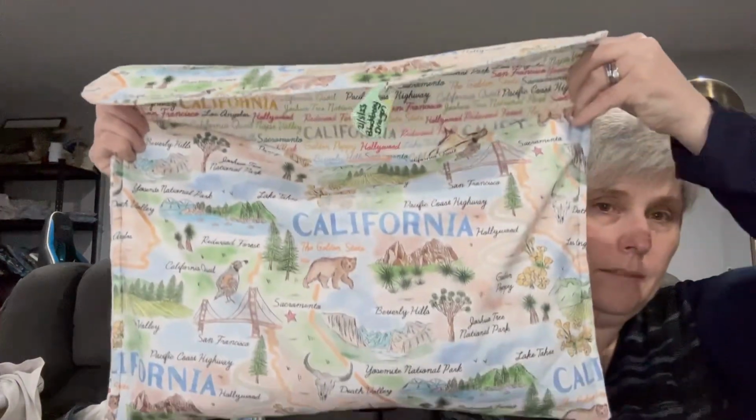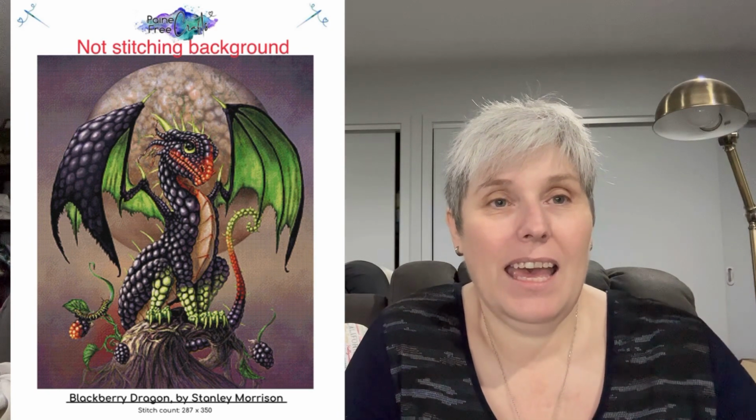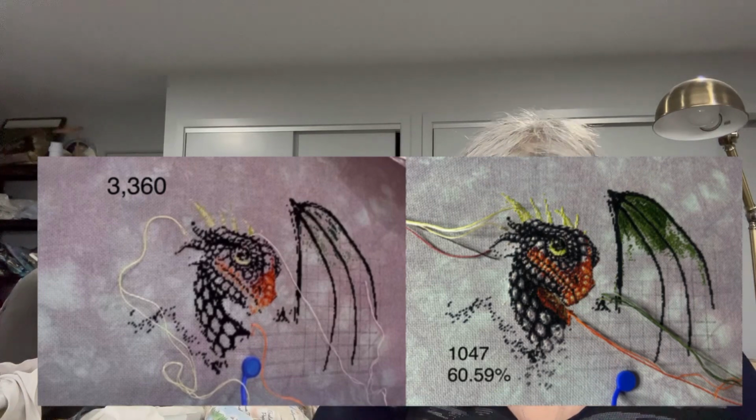Okay, Blackberry Dragon is my next piece. The last piece was a Heaven and Earth design, and this piece is Blackberry Dragon by Painfree Crust. I was going to say Stanley Morrison, and it might be, don't quote me on it. It's in a Gowan totem bag. I bought a few of these, and I wonder if I kept the fabric tag in here. I did, I remember it. It's called It's a Mystery, and it is by Be Stitch Me. It's a 25 count, and I'll have a picture here of what it looks like, and straight afterwards I hopefully will have a picture of where it was and where I am, and then I will show you it.